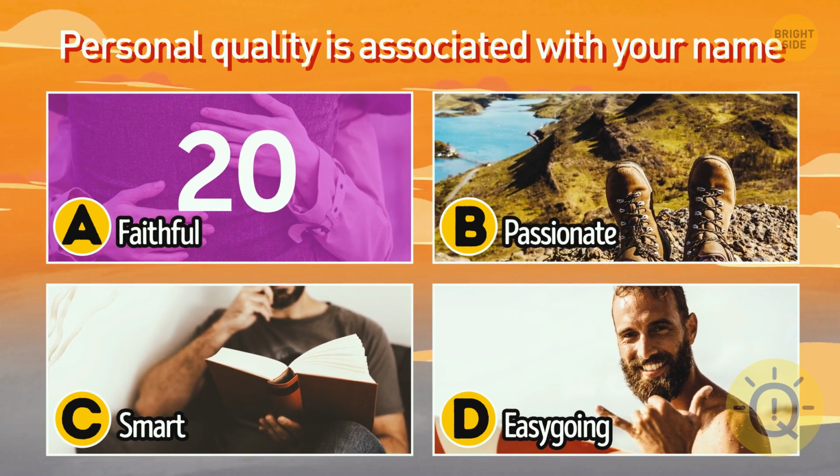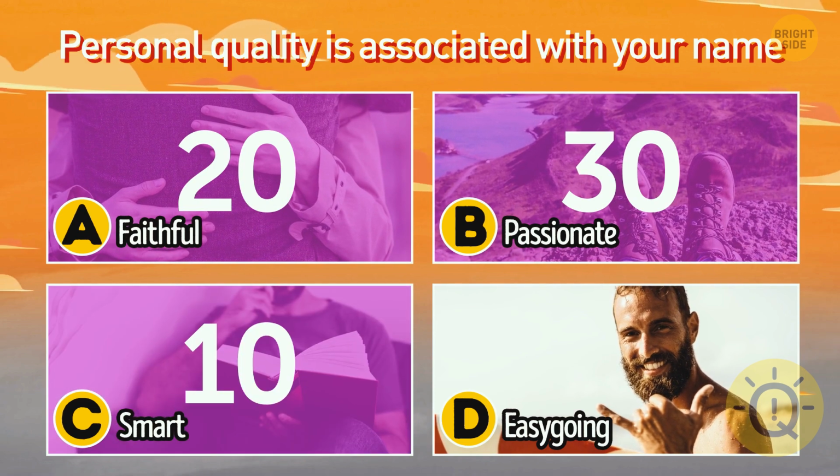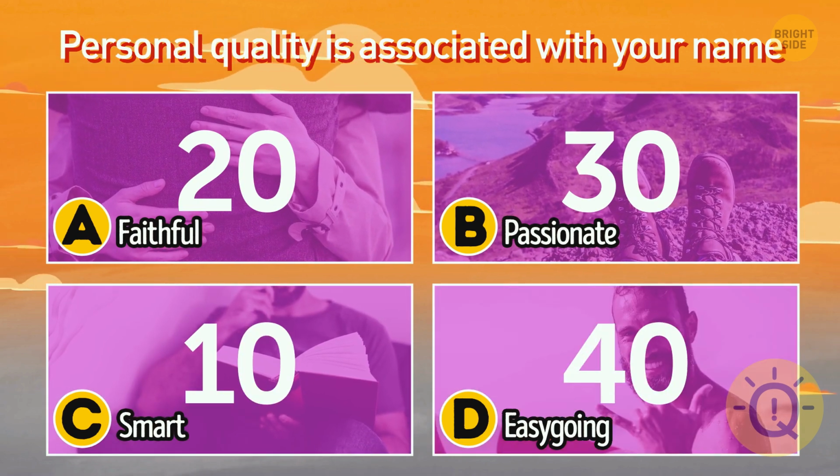Option A brings you 20 points. 30 points for option B. Option C brings you 10 points. And D adds 40 points to your score.